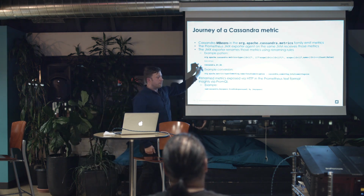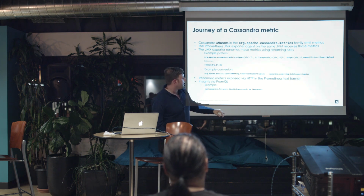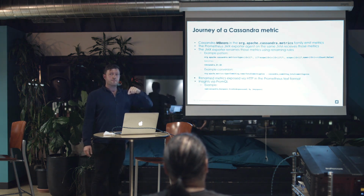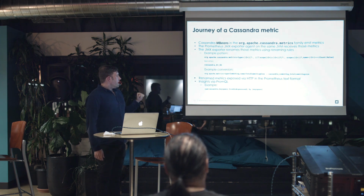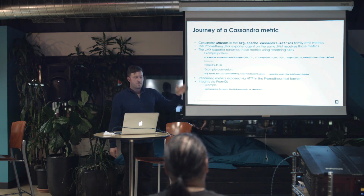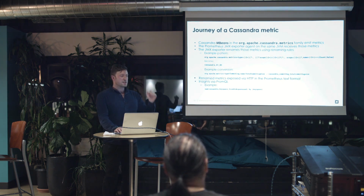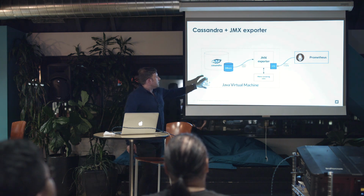So here's an example of one of the default rules, where if you have org.apache.metrics and then colon, which actually plays well with the label-based naming system, type, name, you would end up with this as your Prometheus metrics name. And then from there, the metrics names are transposed, and the metrics are exposed via HTTP by the JMX exporter running in the same JVM. And then from there, they get scraped by Prometheus, and then you can do all kinds of fun stuff with them via PromQL, and you can make all kinds of cool dashboards and things like that, which we'll do in a sec.